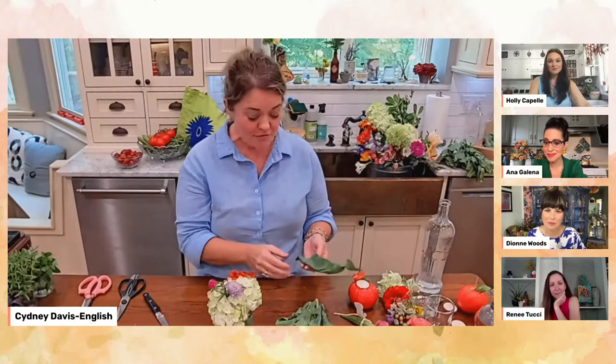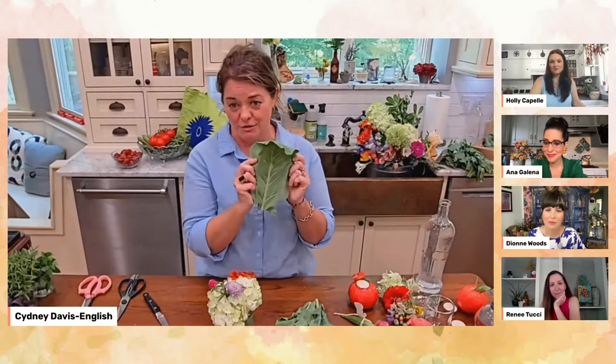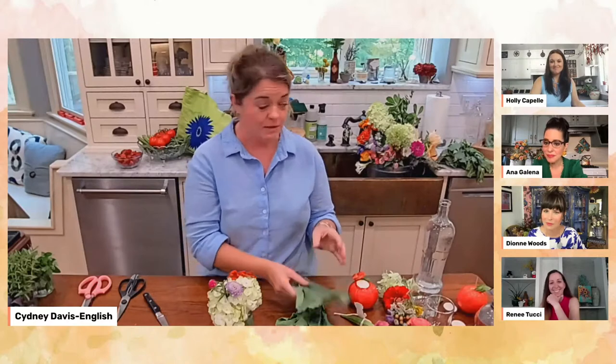Rene will know that a lot of times when we're in the flower shop and we want to conceal mechanics or we want to line a vase and make it interesting, there are lots of wonderful leaves that work really great for that, especially tropical plants. But another thing that's fantastic is a good old collard green. And they are super, super inexpensive.